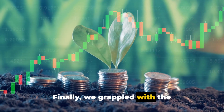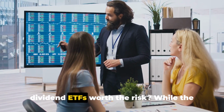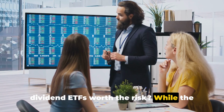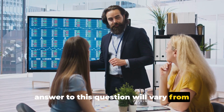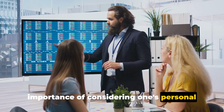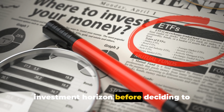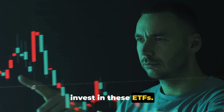Finally, we grappled with the million-dollar question. Are high-yield dividend ETFs worth the risk? While the answer to this question will vary from investor to investor, we stress the importance of considering one's personal risk tolerance, financial goals, and investment horizon before deciding to invest in these ETFs.